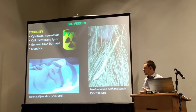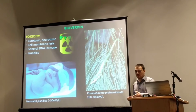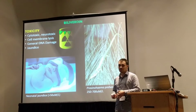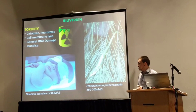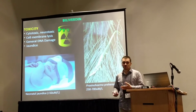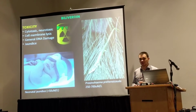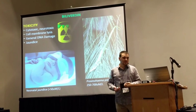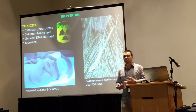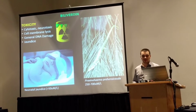At this kind of concentration in other amniotes, biliverdin would diffuse out of the bloodstream, cause cell membrane lysis, and even general DNA damage through the production of reactive oxygen species. This is particularly worrisome in newborns, whose livers haven't fully kicked in yet, because biliverdin could actually pass through the blood-brain barrier and cause permanent nerve damage. Now, this begs the question of how on earth are these lizards surviving in this cytotoxic environment, and why do they even have green blood?